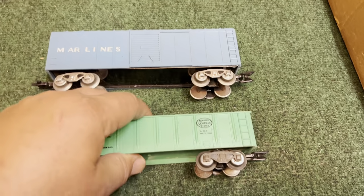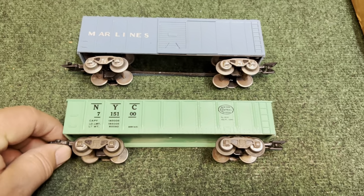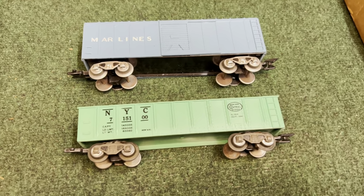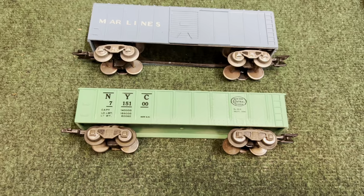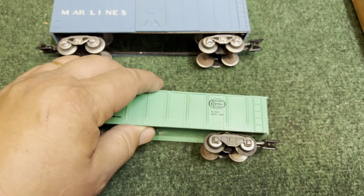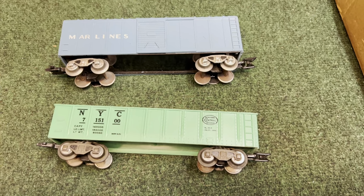And then the second car is a New York Central green gondola that was available only in four-wheel, and we put scale trucks on it as well. So let's give them a run.